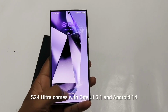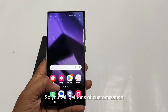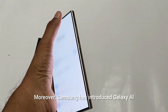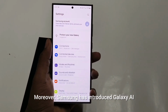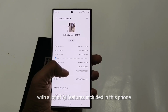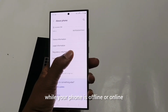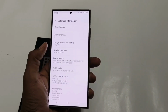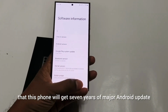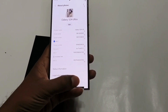S24 Ultra comes with One UI 6.1 and Android 14, so you will get tons of customization. Moreover, Samsung has introduced Galaxy AI with a lot of AI features included in this phone that you can use while your phone is offline or online. Samsung has promised that this phone will get 7 years of major Android updates. That is very good news.